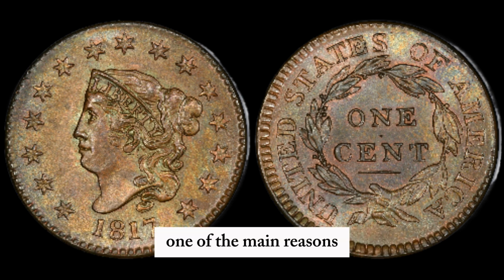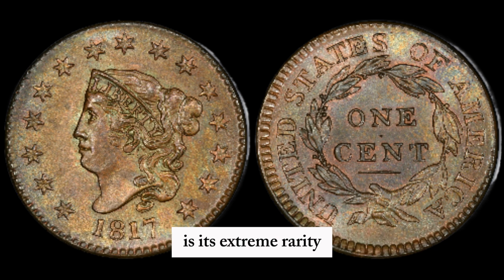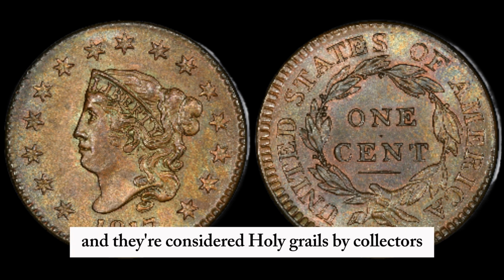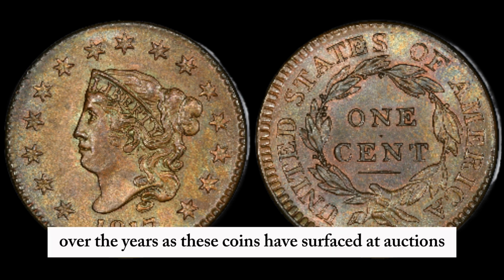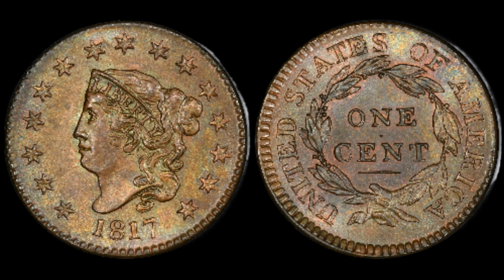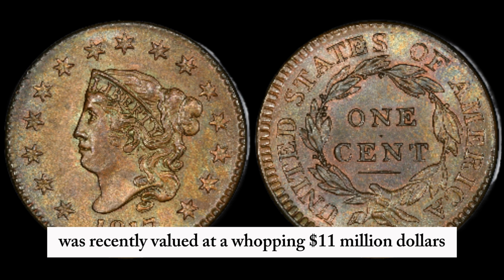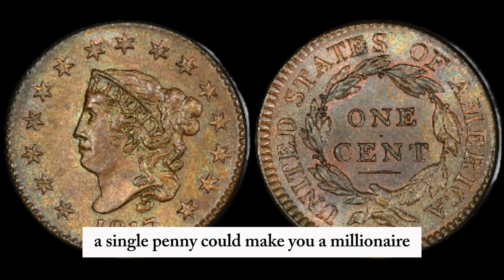One of the main reasons the 1817 Liberty Lincoln penny is worth so much money is its extreme rarity. Only a handful of these coins exist today, and they're considered holy grails by collectors. Over the years, as these coins have surfaced at auctions, they've commanded jaw-dropping prices. In fact, a pristine example of the 1817 Liberty Lincoln penny was recently valued at a whopping $11 million. That's right, a single penny could make you a millionaire.